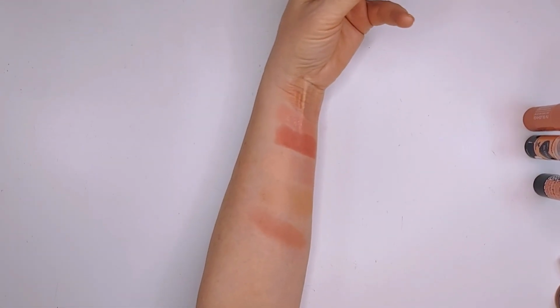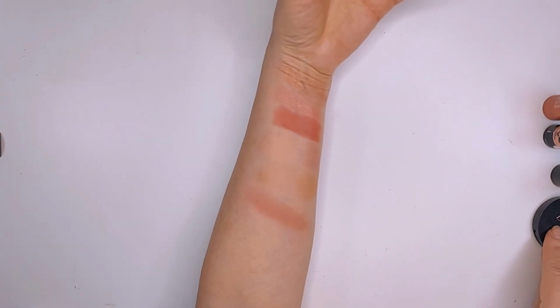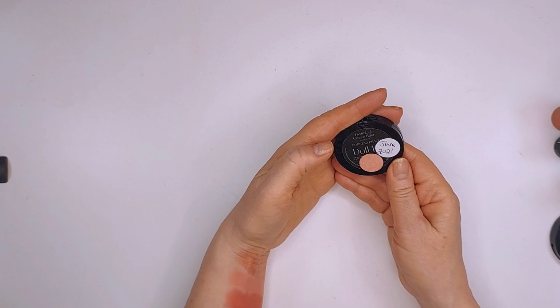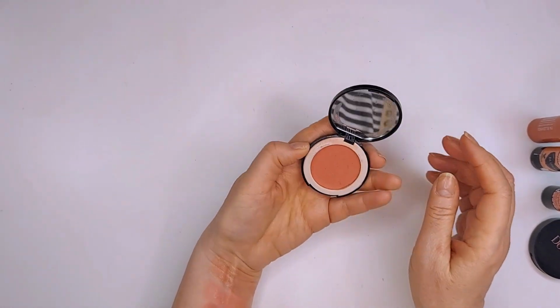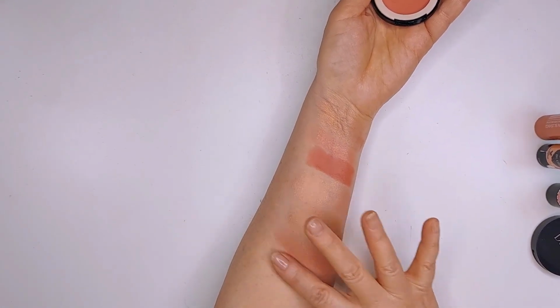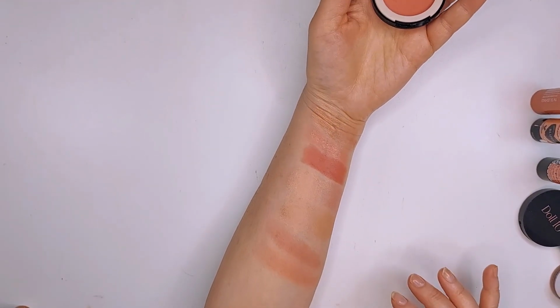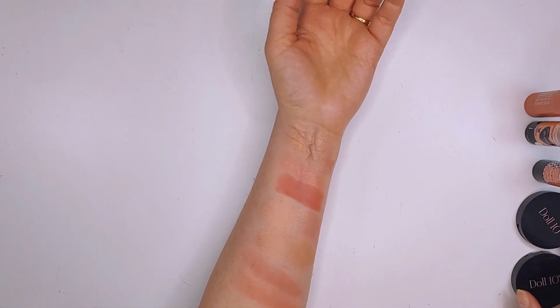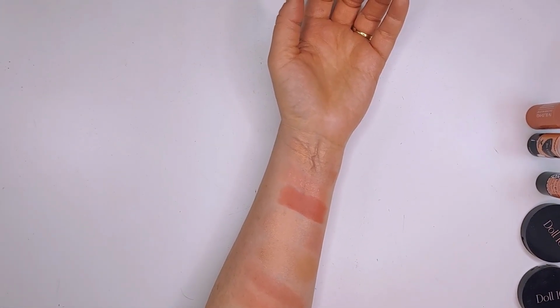Just a fairly neutral peach blush. I'm going to go ahead and keep it because I would like to try to use it to completion. And then another Doll 10 in Popstar Peach. This one is really pretty in the spring and summer because it is more peachy. But I think I have other things that are pretty close to this, so I'm trying to line these up in the order I used them.